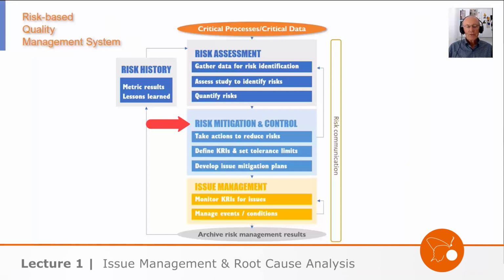And for that, we have to define key risk indicators, KRI standing for key risk indicators, and we need to set tolerance limits. So for instance, for the QTLs. And finally, develop an issue mitigation plan, because in case that there is an issue, we need to have everything in place so that we can act upon a risk or an issue right away. And what we want to do today is look into the issue management. So monitor key risk indicators for issues and manage the events and the conditions.